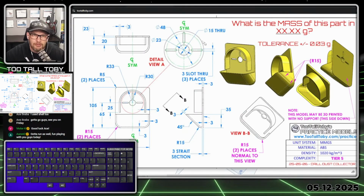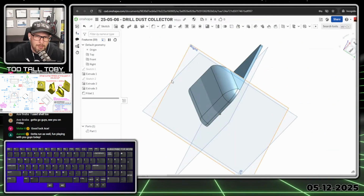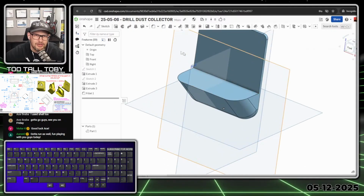Maybe if you're working from a print where you don't have the original digital copy, this might actually be a resource that you could look at. So now we're ready to apply our shell to this model. We've got that thing filleted in those different directions. Now we're ready to apply that shell to that model.